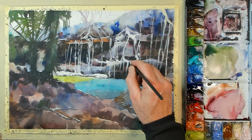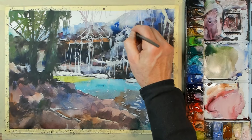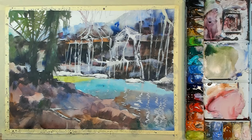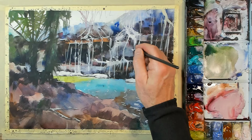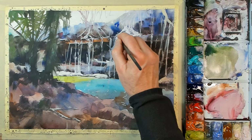Some of those tree roots were almost like a spiral, like a spring in a way, like a coil coming down. I think it's gradually taking shape now. I think those reflections on the water are just beginning to create the feeling of a glassy surface to the water as well. Right, just emphasize it a little bit more. It's going to show up quite a lot against the darker background, the darker parts of the limestone, where the shadow is, where the shade is.